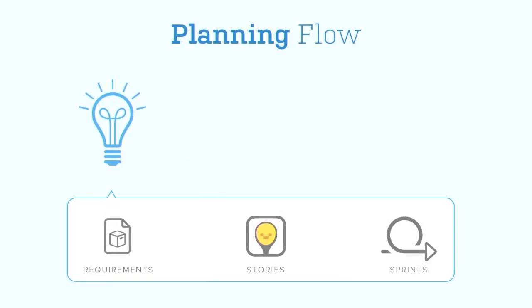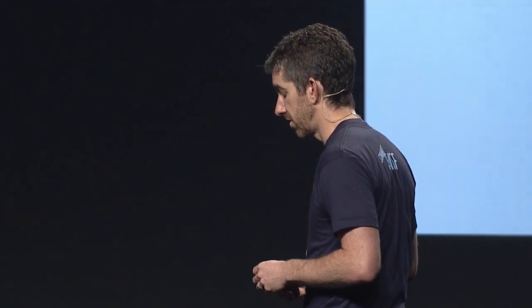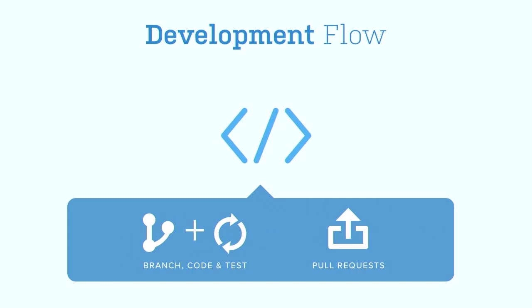So we're really excited about the way that we can take customer feedback and turn them into requirements, collaborate with your organization, and then turn those requirements into sprints and issues that you can work on. Then that turns into development tasks, into stories that need to get worked on. And I want to talk about how we're excited about the development process.